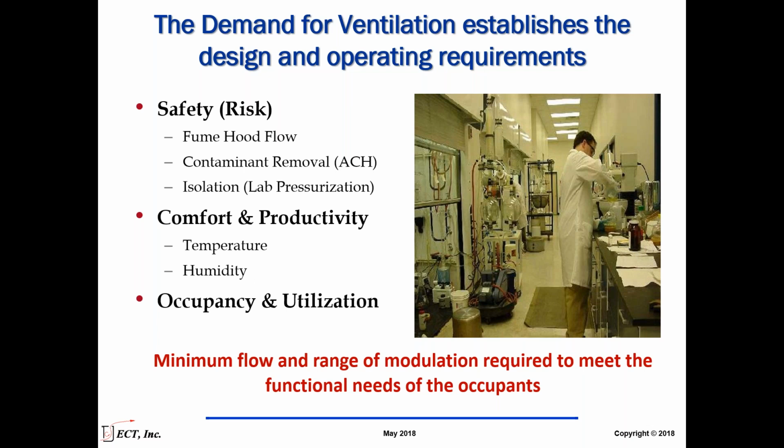Because at the end of the day, this project and these buildings and these labs are meant for the research to be successful. So it requires a management program to really understand how to ensure the environment is helping the researchers be successful in whatever science they may be pursuing.